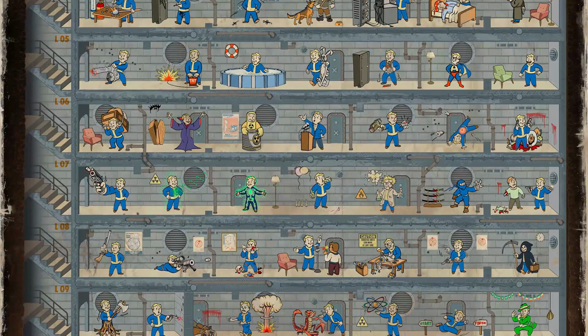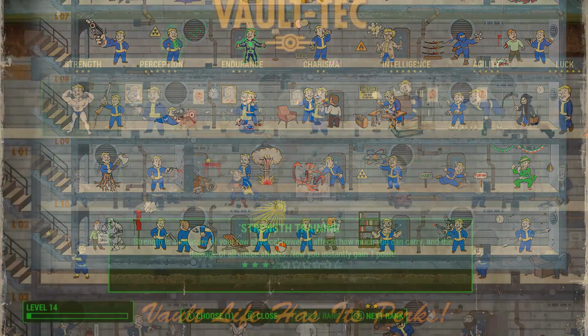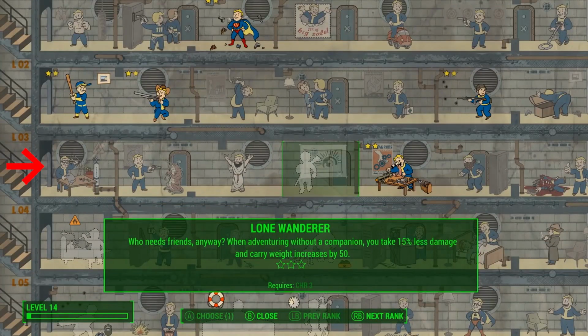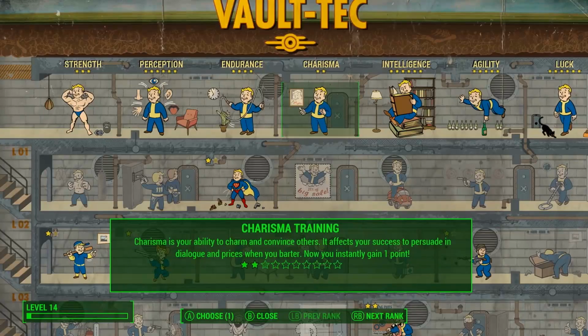Which perks you'll have access to for a particular column will depend on the level of the SPECIAL attribute attached to that column. So for example, in this player's case, his Strength level is 3, so he only has access to perks 3 levels down under the Strength column. All perks beyond level 3 for the Strength column only show outlines of the cartoons to signify that these perks can't be accessed until the SPECIAL level is increased. A similar effect can be found with the other 6 columns, each representing the remaining 6 SPECIAL attributes.